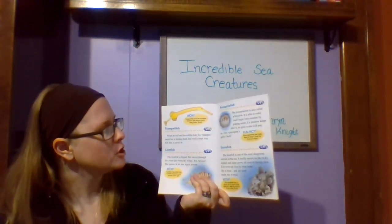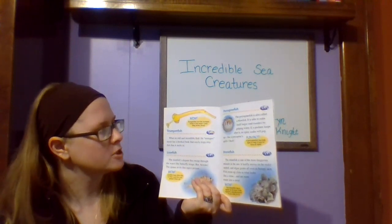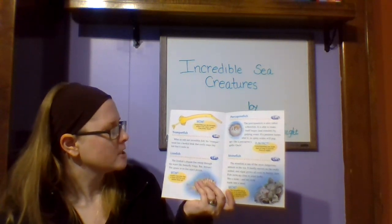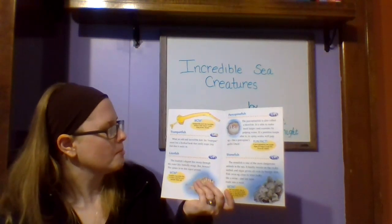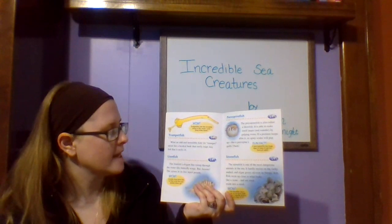Wow, trumpetfish. Look at that, harmless sticks in the water until they strike. Slurp! The trumpetfish. What an odd and incredible fish. Its trumpet snout has a hooked beak that easily traps tiny fish as it sucks them in.